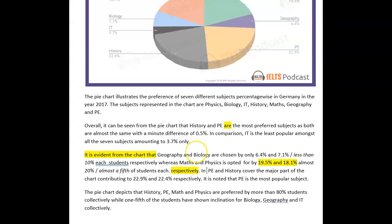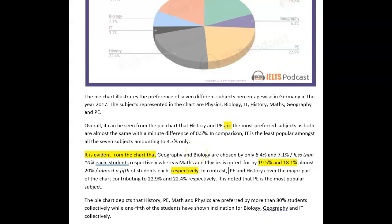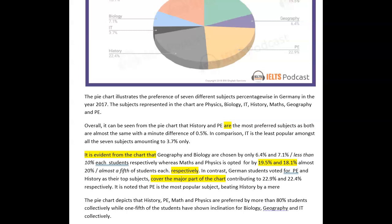In contrast, so this is different. In contrast, PE and history covered the major part of the chart. Now, I wouldn't talk back to the chart. I would say German students, let's mix up the subject, voted for PE and history as their top subject. So instead of that, contributing to, PE is the most popular subject, beating history by a mere 0.5. You don't necessarily need that, but you could have it because we've put nice language in there.